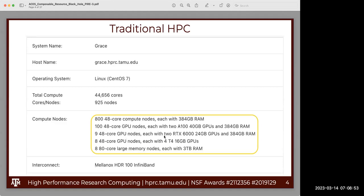We also have the 2 RTX per node. We have 9 of those. And then we have nodes that have 4 T4s. But again, these are static configurations. So once you purchase the hardware, once the hardware is installed, that's the configuration that you have. And if your workflow needs something else, you have to go to another system.